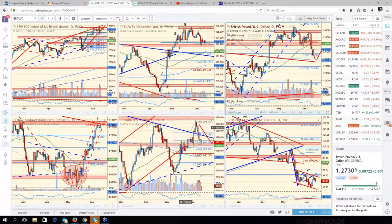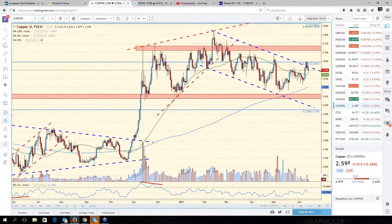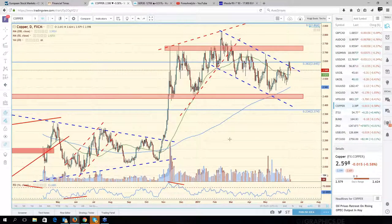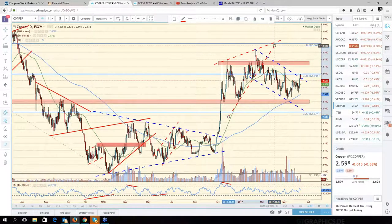No. One last thing. Copper. A friend is asking about copper, actually. Okay. Copper is extremely choppy. That's all I have to say about copper. I was monitoring. I think that the move lower for copper from here was quite clean. Why? Because we had this ascending wedge. That's another ending diagonal here.